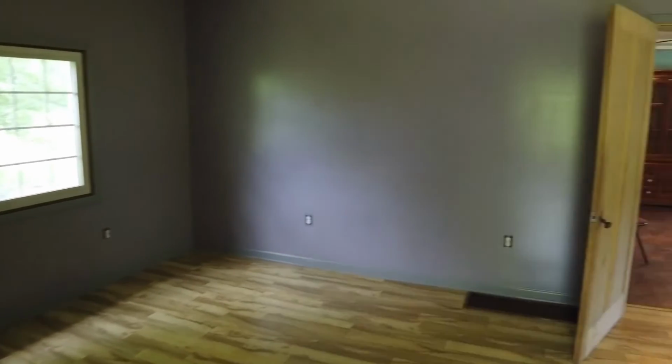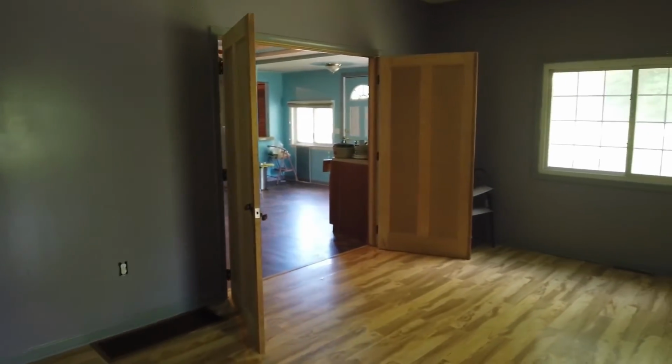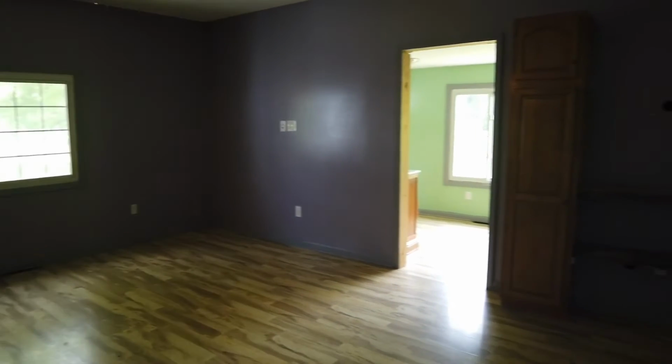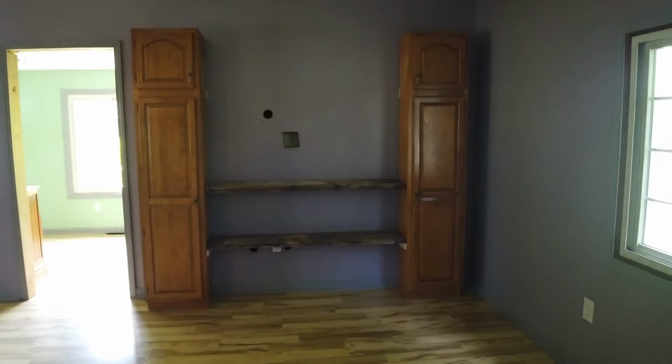Now, upon entry into the home, you come in through a mudroom that I think used to be a front porch. However, it leads you into the living room, and the living room is a really solid size. I think this was the original entrance in through the home, and this living room has the ability to have a bunch of different layouts with its size and the door locations, so at least you have the opportunity to customize it for your liking.